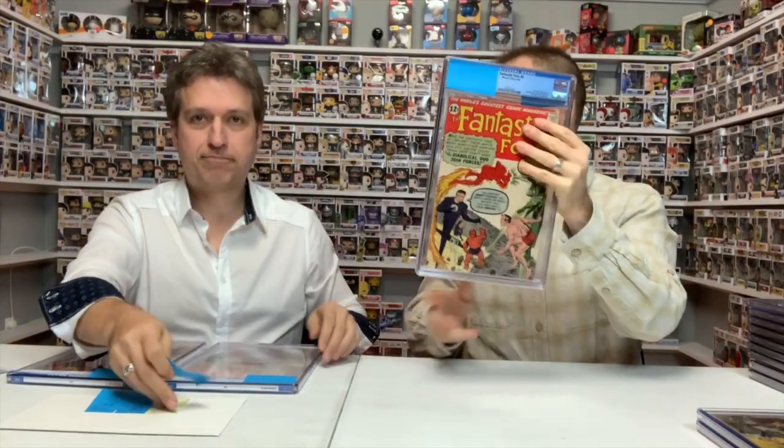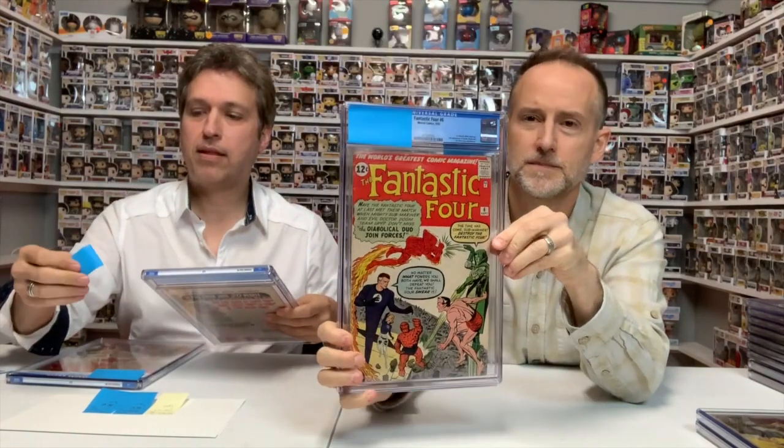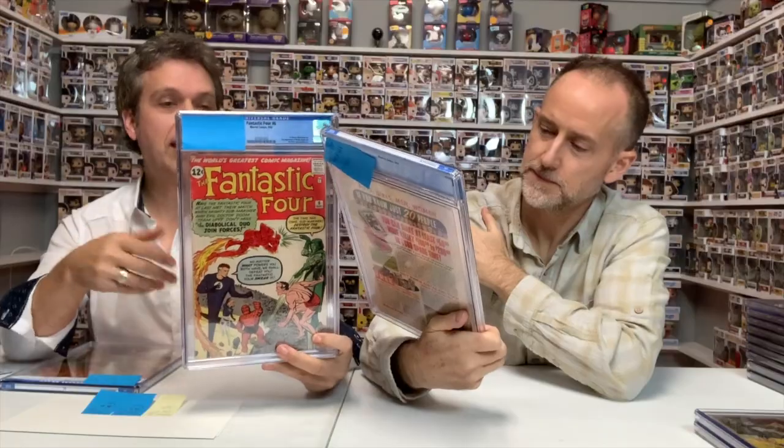Fantastic Four, number 6. It's the first Silver Age appearance of the Submariner. Actually, number 4 was. This is the first team up with Doctor Doom and the Submariner. So if you want to get your Doctor Doom fix and you don't want to get number 5, or you can't find it because I own all the copies of number 5.